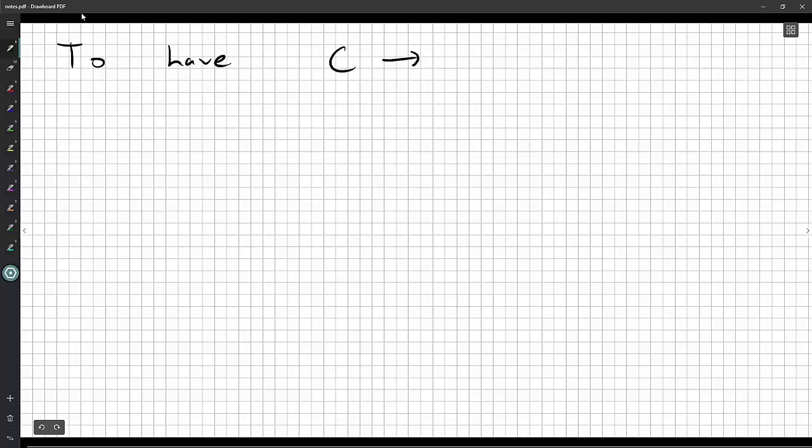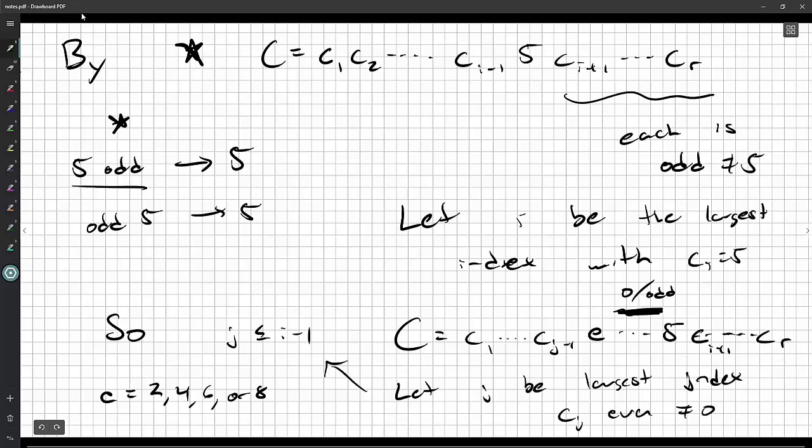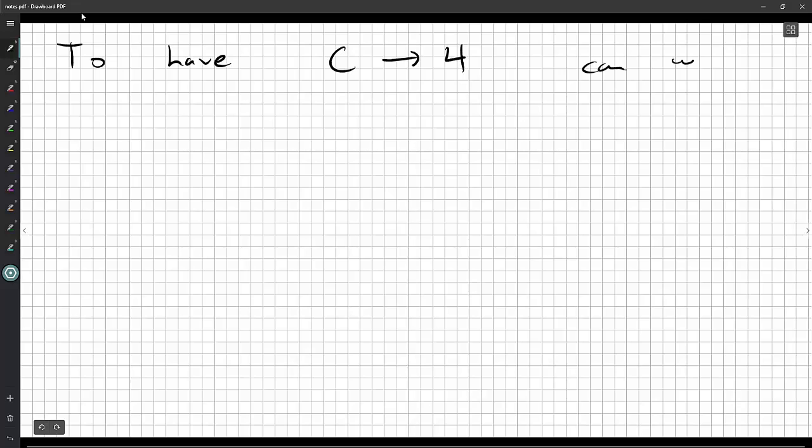So to have C reduced down to 4, really any even number, I probably could have just picked a generic one. It doesn't really matter. But let's say we're going down to 4. So I don't think I can have zeros in between these two. It has to be odds. Can we have 0 between E and 5? And I'm willing to say the answer is no.